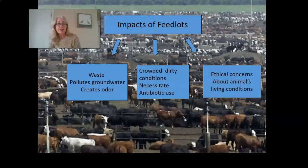Right? Another impact we need to think about is the ethical concerns that some individuals have regarding the animals' living conditions. That if we are going to raise living organisms for food, do we feel a moral or ethical obligation on any level to give them a decent quality of life? And most individuals would agree that these feedlots are not giving those organisms a good quality of life before they're harvested to feed humans. So that's a big piece of that conversation.